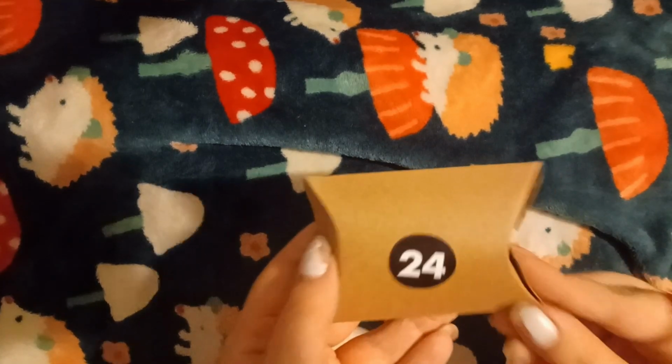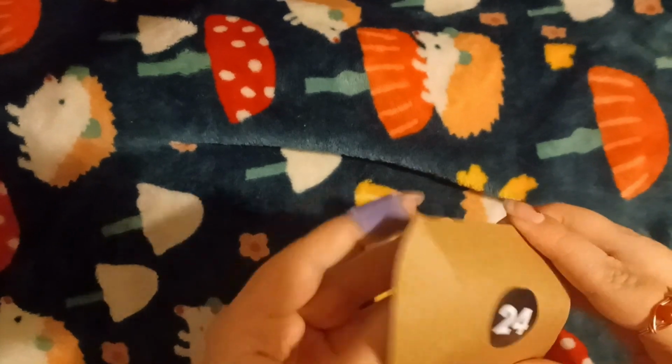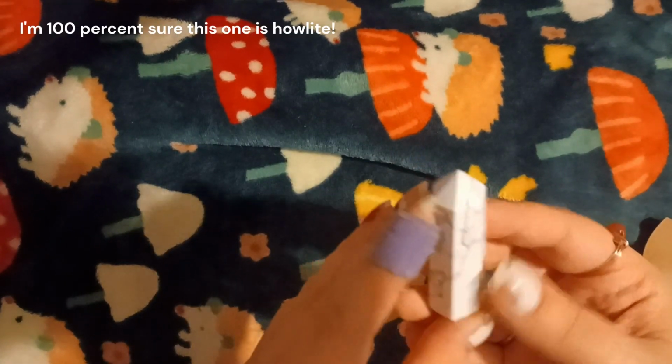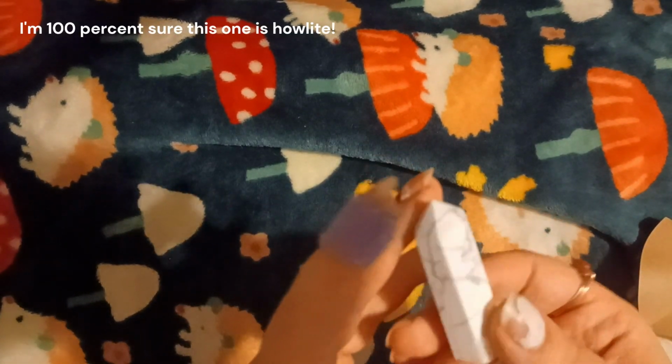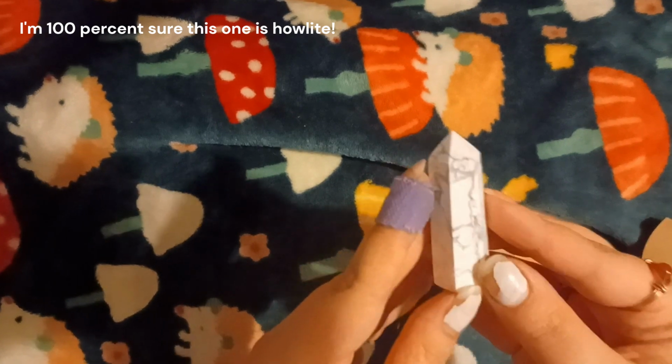And finally, our 24th gift has a lot of weight to it. I'm very excited to see how our calendar comes to a close. And oh, this is a beautiful tower. I know what the stone is, but it's escaping me off the top of my head.